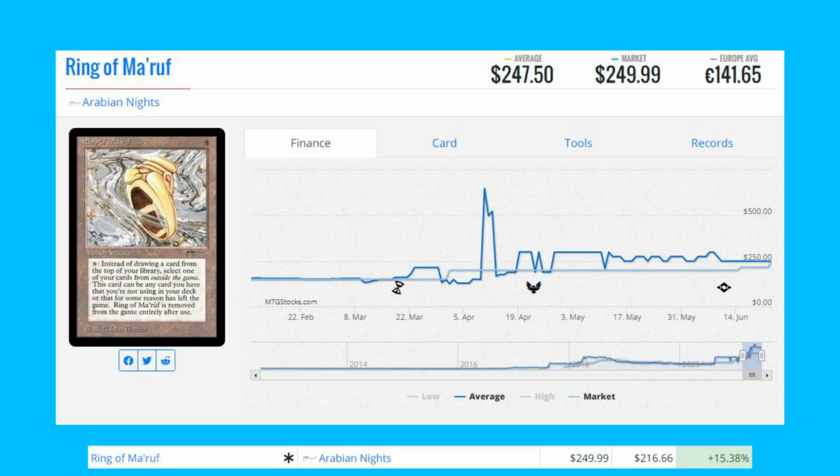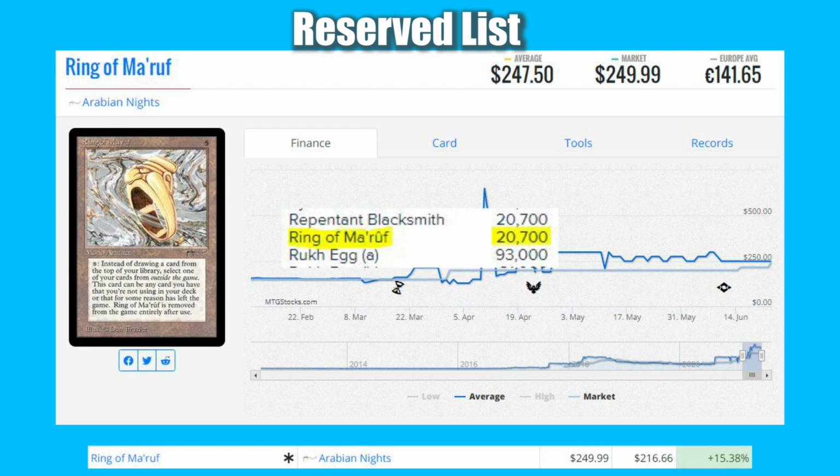And the next card we have is a Reserve List card. It is Ring of Maru from Arabian Nights. This card is up 15.38% today from $216.66 to $250. Now, this is a card from Arabian Nights, so it's had its print run disclosed, and this card only has 20,700 copies ever printed.